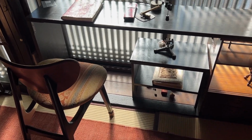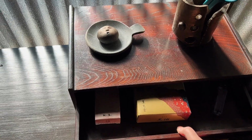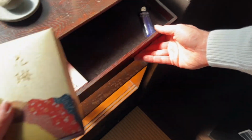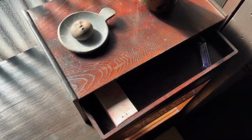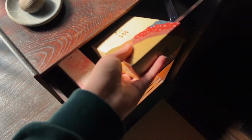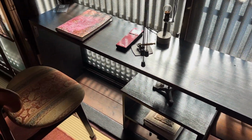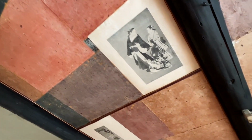There are so many little details and little touches. For example, we've got incense over here. White plum. I think this is so nice. I want to smell it. Oh, that smells so good. You can burn incense while you're working, and it is the most relaxing, incredible experience. I'm so happy that we picked this place.